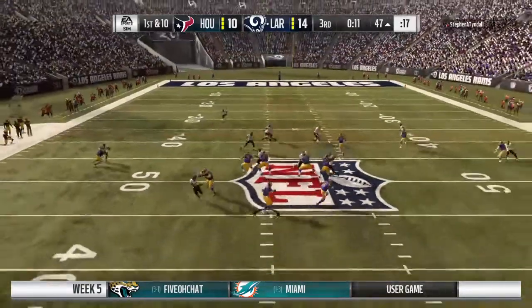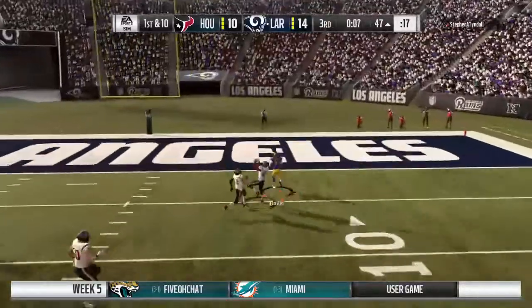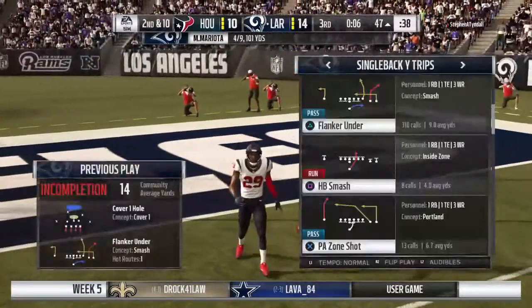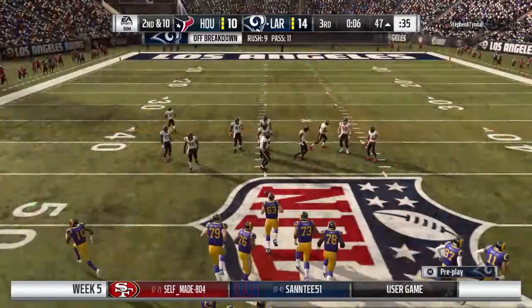Very good. Mariota on 1st down. Going up top. Oh, incomplete. A turnover would have really helped there. Almost intercepted. Instead, it's just 2nd down.